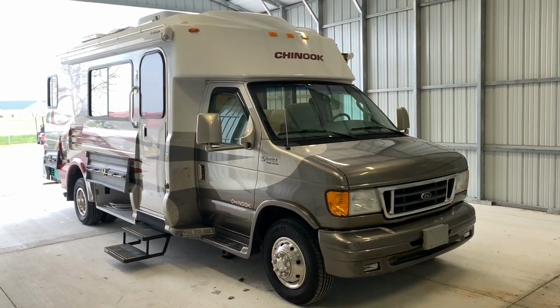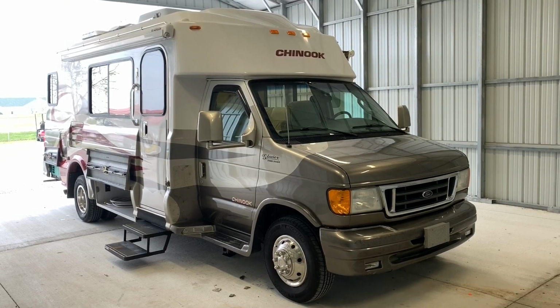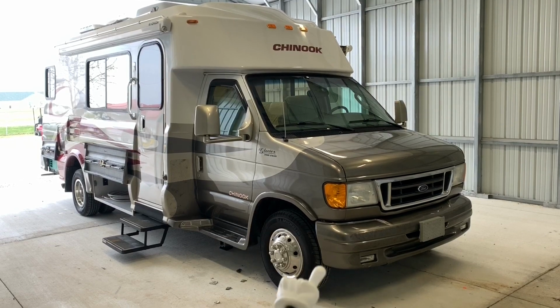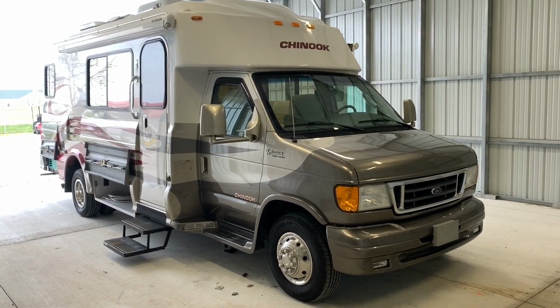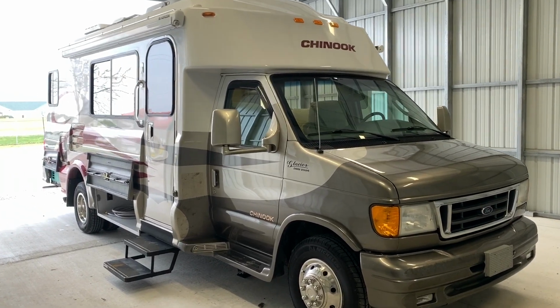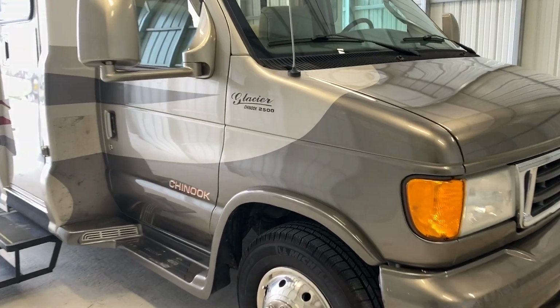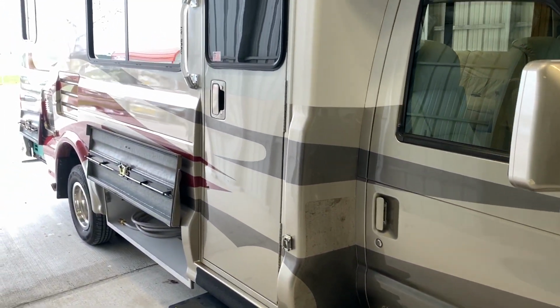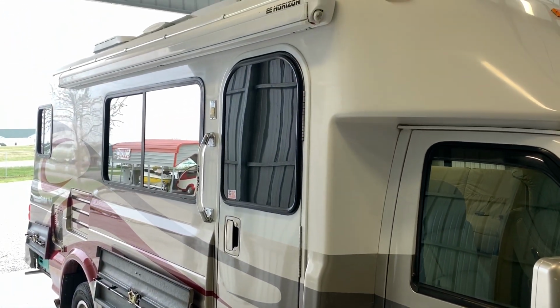Alrighty, folks, we're going to run around the outside of this Chinook Glacier. We are 24 feet from bumper to bumper. Our tires are Michelins and have date codes of 5115. We have an 11-foot awning. This does sit on the Ford E450 chassis. It is powered by the 6.8-liter V10 Triton engine.